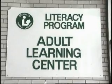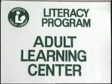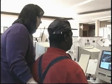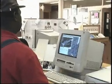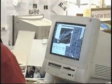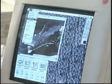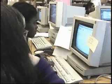I have to give the library and the Literacy Center a lot of credit because they had the vision to see how important technology is in the learning process, even for people who have limited writing and reading skills, and that they really encourage everyone to incorporate that in their learning process. And I know from the beginning the staff would say, Stephanie, you could always stay and get on the computer and see what's there. And I say, oh yeah, that'd be great.